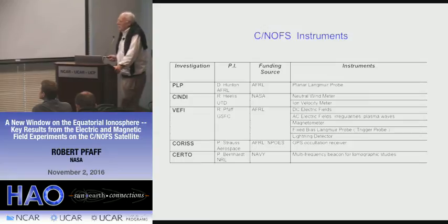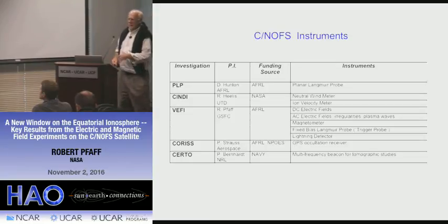AFRL provided a Langmuir probe. NASA funded Rod Heelis through the Mission of Opportunity program, with a neutral wind meter and ion velocity meter. It's called the CINDI package, very successful. I'm actually a project scientist on CINDI. Usually I'm standing up talking all about CINDI, but today I'm going to talk about VEFI, the Vector Electric Field Investigation, for which I was the PI, but I was funded entirely by the Air Force. There was no NASA involvement whatsoever.